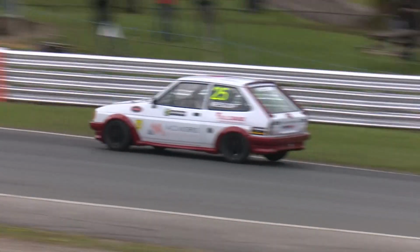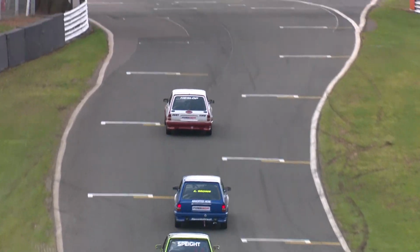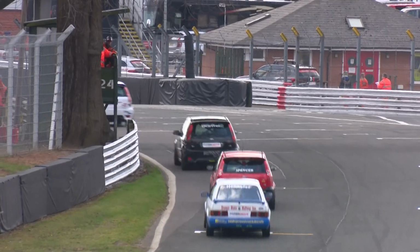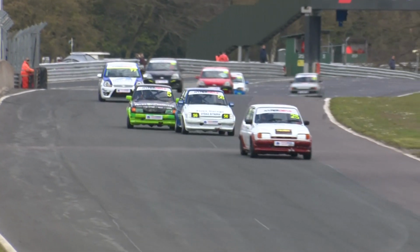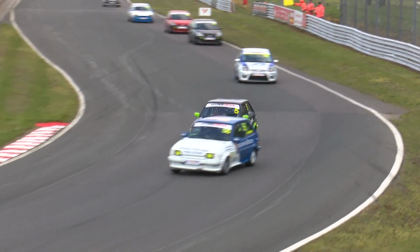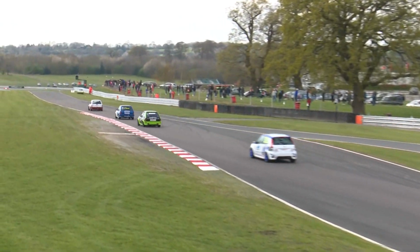Through the right-hander, Heslop now heads the field out over the crest of Deerleap, but onto the pit straight to end lap 1. So a cracking start for Heslop has paid off this time. He leads the way from Brown and then from Greg Spate in 3rd. As Spate looks up the inside line for 2nd place, he's almost got it through, but has to back out because there's yellow flags. The reason is right there in front of you.